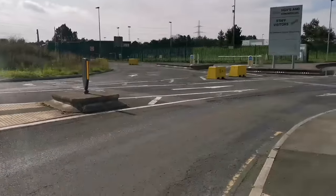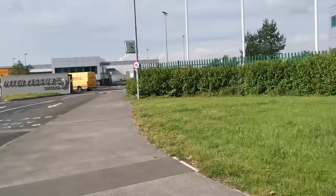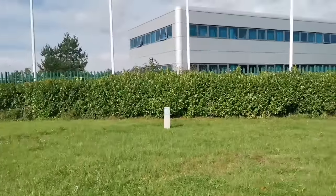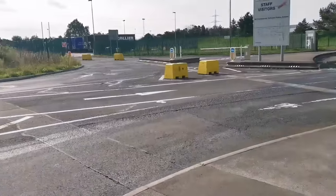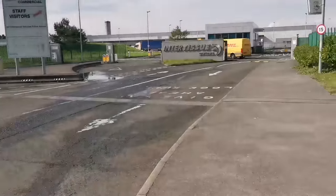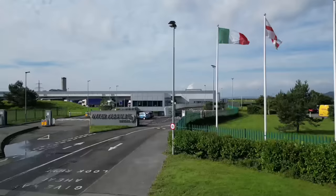Yeah, he spotted me very quickly. All right, so what we're going to do is hang on a few moments. I'll pick it back up if anybody comes out in the next few moments. If not, I'll catch you on the drone video. No flight restrictions in this area.